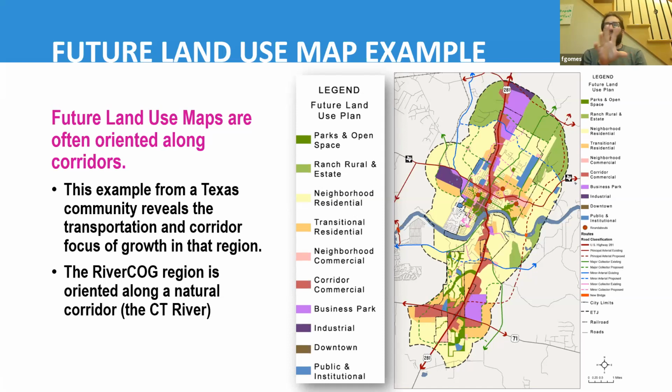So once again, another example. In this case, we're dealing with a town in the greater area, so a region that's smaller than your region.